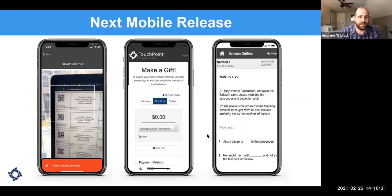As you can see in the screenshot there, that one says ticket already scanned. You'll also get another message, scan approved, which then in the system itself is actually updating the meeting to indicate that this person is present, and then increasing the head count for subsequent tickets. In the center there, we're going to release deep links for the giving pages now.